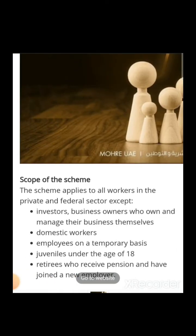So here we go, the scope of the scheme. The scheme applies to all workers in the private and federal sector except investors, business owners who own and manage their business themselves, domestic workers, employees on a temporary basis, juveniles under the age of 18, and retirees who receive a pension and have joined a new employer.